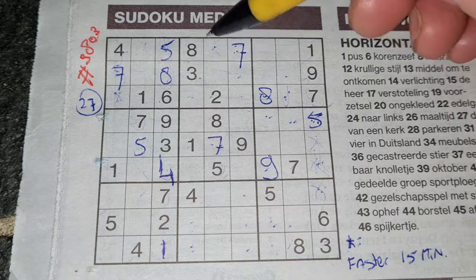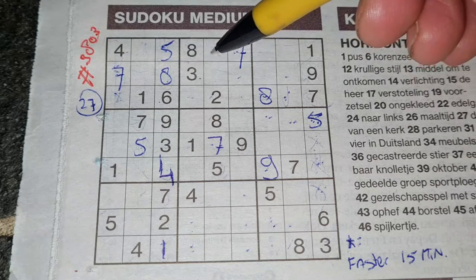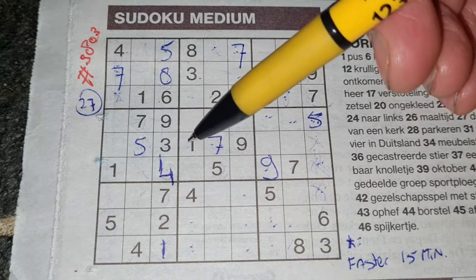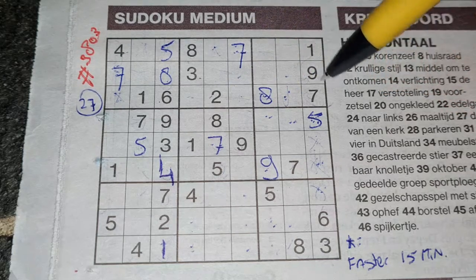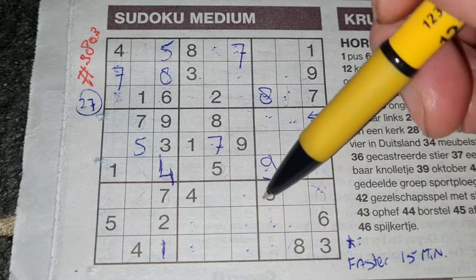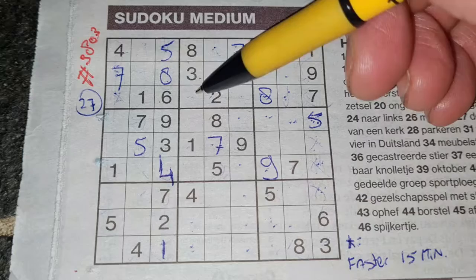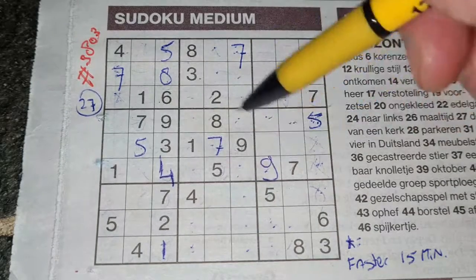How about... I'm thinking. Or the 6, no. 4, yeah. 1, 2, 3, 4 missing numbers in this big square.